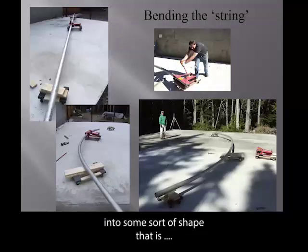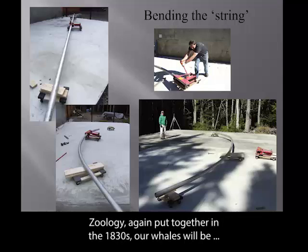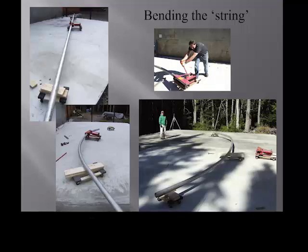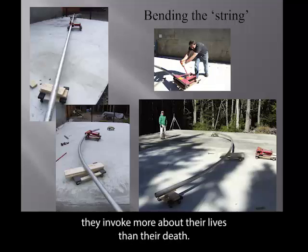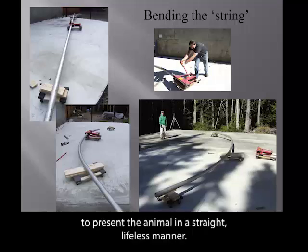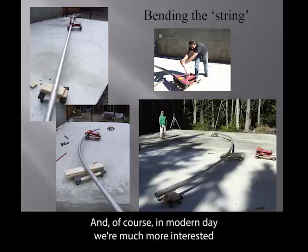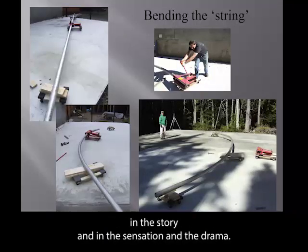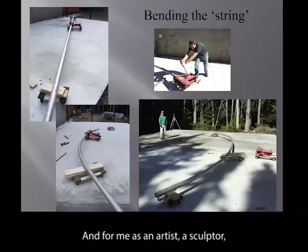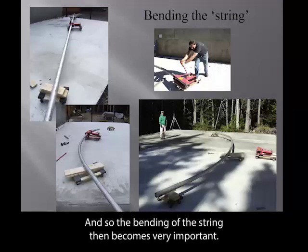You've got to bend the string into some sort of shape that is interesting. Unlike the whales on display at the Harvard Museum of Comparative Zoology, again put together in the 1830s, our whales will be dynamic. We hope that they evoke more about their lives than their death. In Victorian times, it was simply good enough to present the animal in a straight, lifeless manner. In modern day, we're much more interested in the story and in the sensation and the drama. And for me, as an artist, a sculptor, I'm very interested in how you can evoke motion in a static sculpture. And so the bending of the string becomes very important.